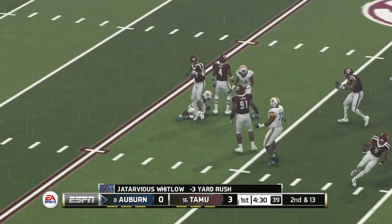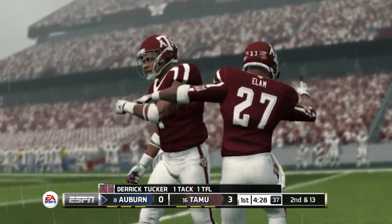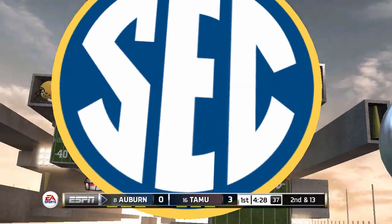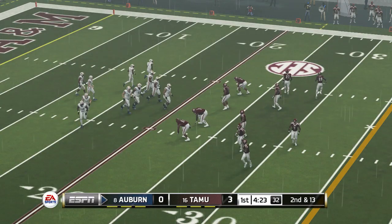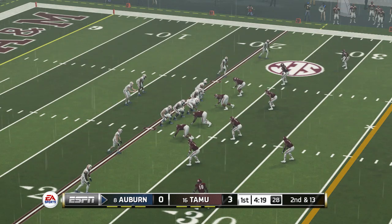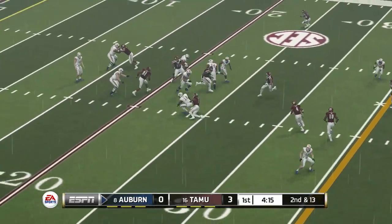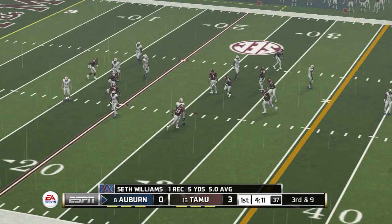And they'll bring him down behind the line. Really good job by the big guys up front to use their size and speed and get the runner in the backfield. It's 2nd and 13. Ball on their own 22. Quick throw out to the receiver, and he's immediately tackled.